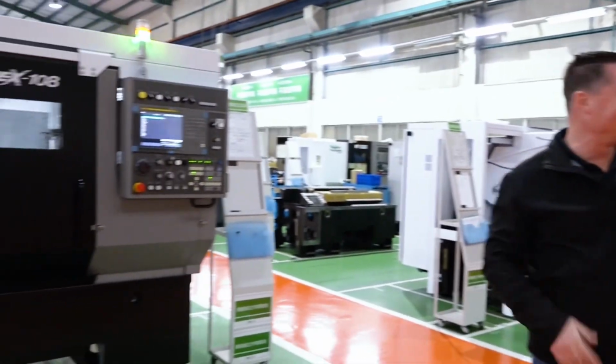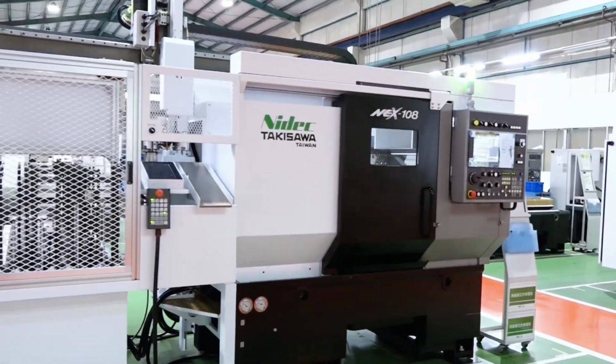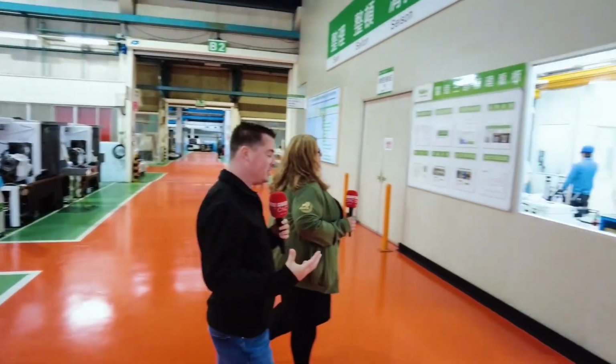Let's be honest, full confession, I went to that customer maybe like 6 months ago to check in, hey, how you doing? Car mats are still there. That's amazing. All right, let's take a quick peek at the spindle room.